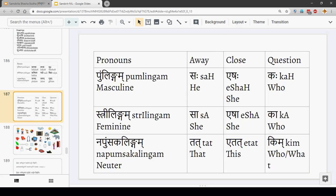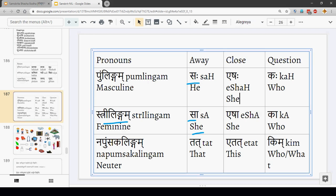So this is one example we saw, and then there are pronouns. We saw a few pronouns like saha, which means he, and eshaha, she, and sa means also she, but which is in the strilinga. Oh, sorry, I think I messed up here. Esha is not she, right? Esha is he only, a pullinga word. Eshaha and saha, they are masculine words, which means he, and saha is used when some object is away, and eshaha is used when something is close by. And similarly, in feminine word for she is sa and esha.